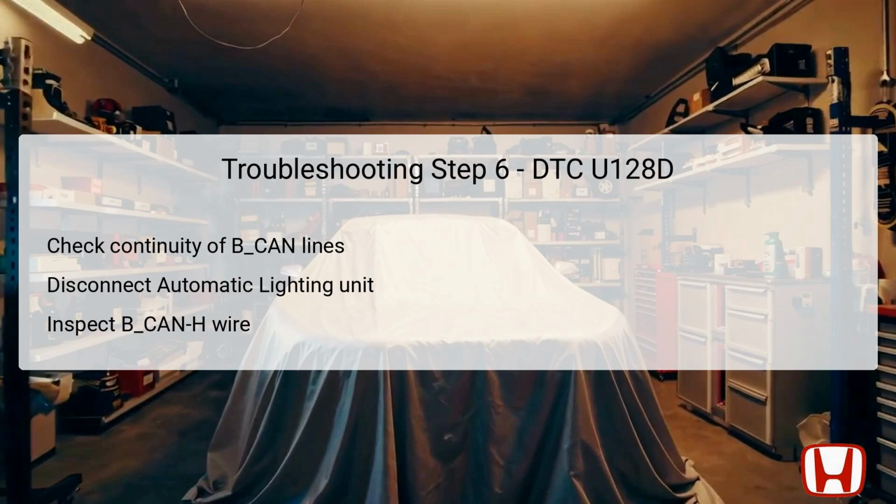Begin by disconnecting the automatic lighting control unit's 14P connector before you check for continuity between designated test points. The testing focuses on the B-CAN H line, which must be inspected. Using the appropriate testing tools, one needs to check continuity between the B-CAN H pin at the automatic lighting control unit and the corresponding pin at the gauge control module.